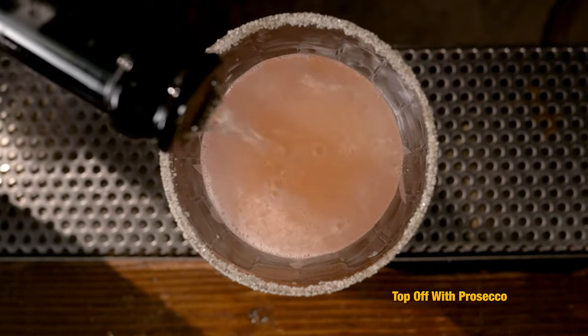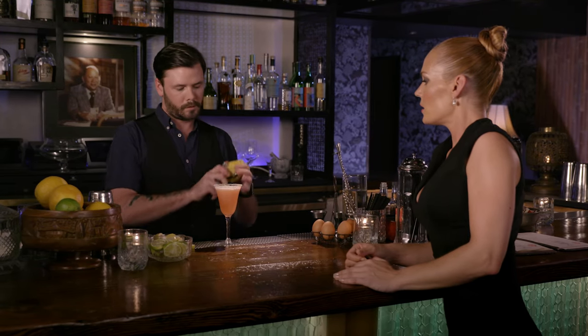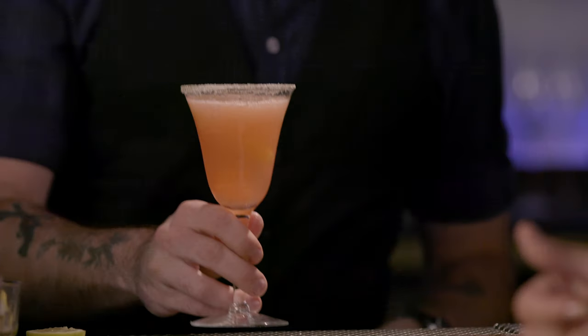Yeah, it's beautiful. And to finish it, we're gonna make it a little effervescent by adding some Prosecco. And then we're gonna garnish it with a twist of lemon. And there we go. Then you drop it in. Yep, and that's the General 75. All right, to the General. Try this.